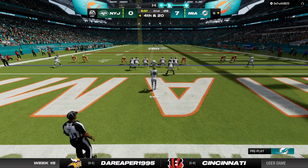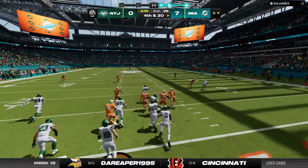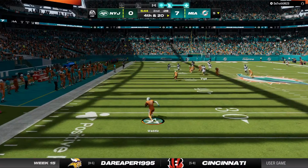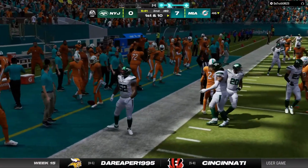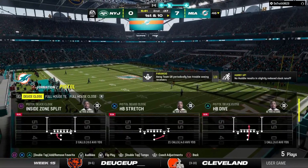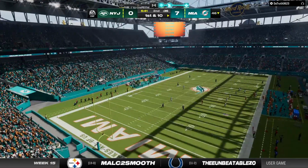Here's the Jets punter now. And no room for error here as his first punt comes from deep in his own end zone. A chance for Waddle on the return. And he'll be out of bounds, but able to get it up past the 45. A very good return that time. 18 yards. And it'll be Dolphin football.